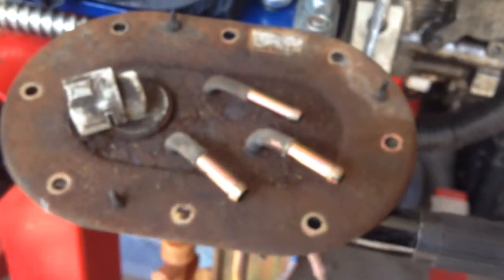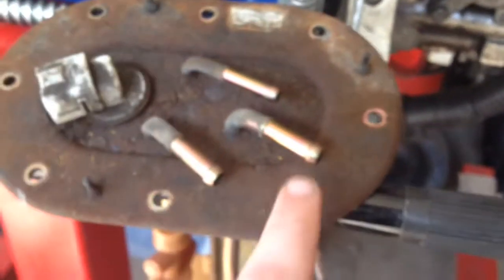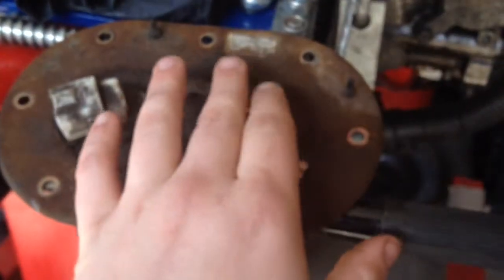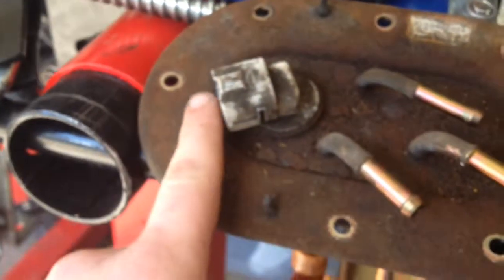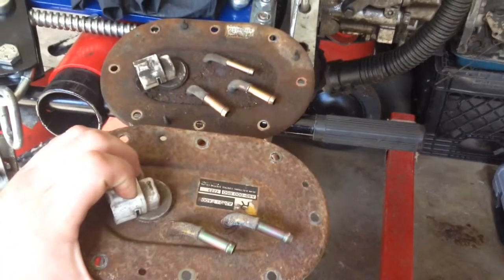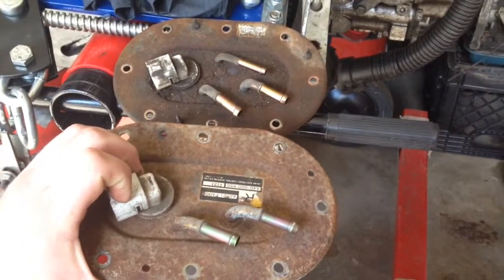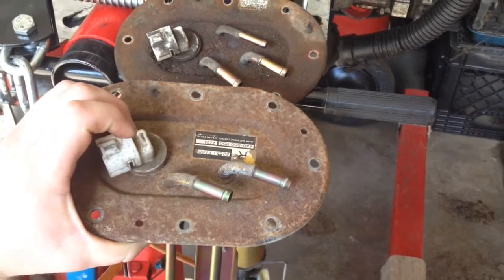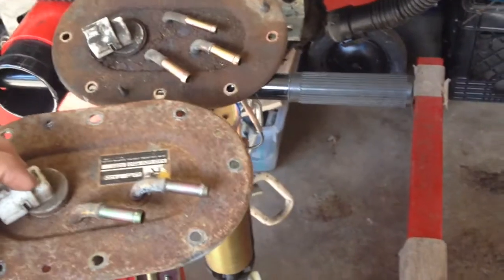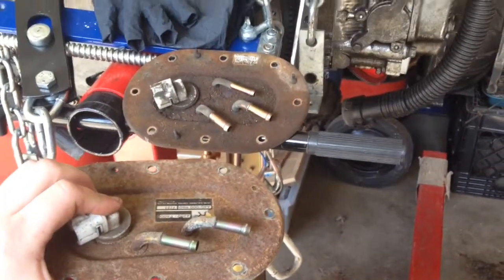This is the actual sending unit for the 96. As you can see, it has 3, I'm assuming, for pressure out, return, and then something for the evaporative emission system. The plugs are the same, luckily. Here's the 93 sending unit, or what's left of it. Obviously, as you can see here, 96 on the top there. One on the top's the 96, one on the bottom's the 93. As you can see, they're pretty similar except for the one extra outlet or inlet, depending on what I'm looking at there. I'm not really 100% sure, but whatever, it doesn't matter.